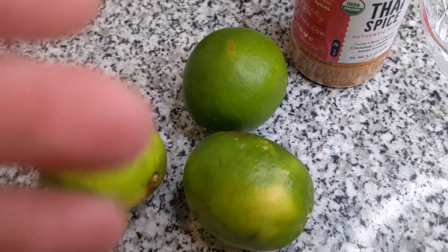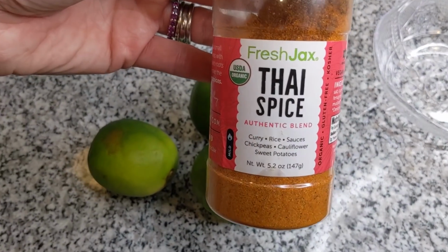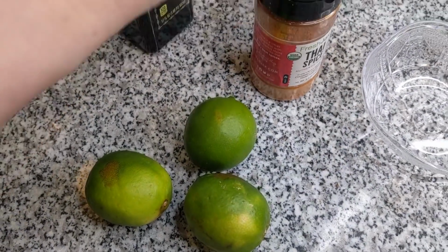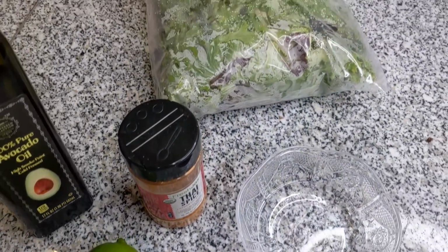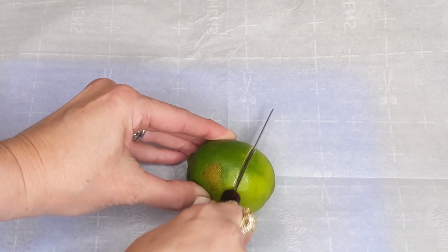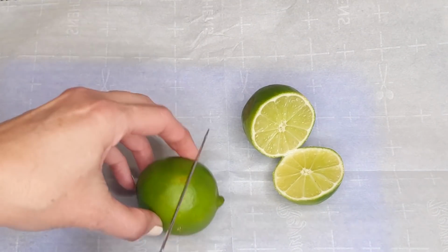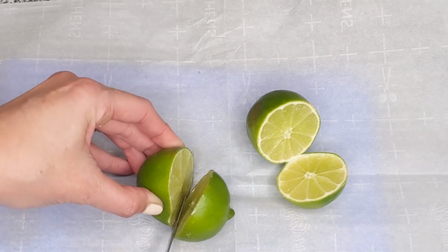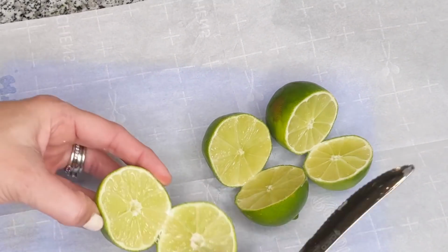The next easy meal prep recipe that we're going to make is a salad dressing. You're going to use the Freshjax Thai spice, but you could also use their Greek spice, which is really good too. Some avocado oil or some olive oil, depending on what you have. But literally, this is a very easy recipe. You're going to cut up 3 limes or 3 lemons, or you could use a 1/2 cup of lemon juice or lime juice, whatever you happen to have in your pantry or your refrigerator. Keep this easy, keep it simple.